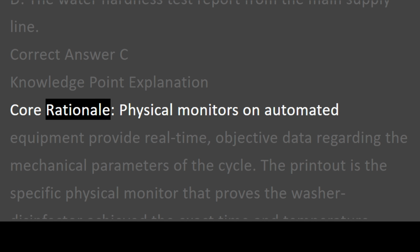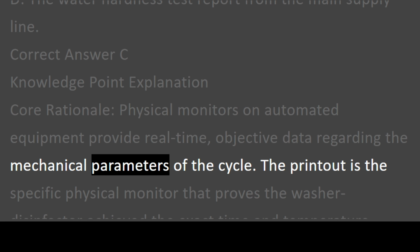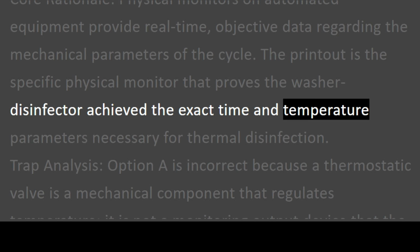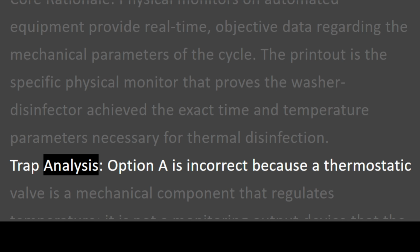Core rationale. Physical monitors on automated equipment provide real-time, objective data regarding the mechanical parameters of the cycle. The printout is the specific physical monitor that proves the washer disinfector achieved the exact time and temperature parameters necessary for thermal disinfection. Trap analysis.